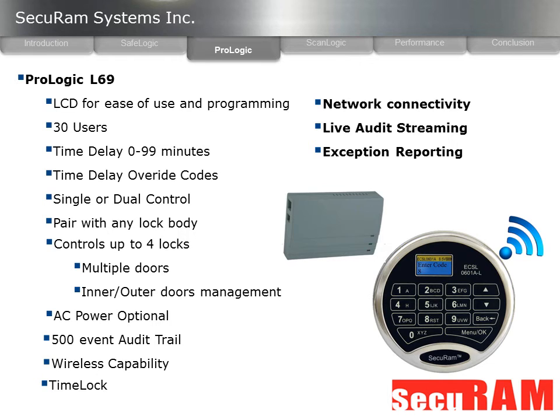Because we have this network capability with the ProLogic L69, we can also have exception reporting. And what that means is if you have an event that happens at your SafeLock that you want to monitor. For instance, you can set in the ProLogic system the maximum number of minutes that the SafeLock is allowed to be opened. You maybe have some security protocols around this. You want them to open the safe in the morning, but you want it closed within, say, 10 minutes so that you are secure again. If the length of time that the door is open exceeds 10 minutes, then it will send an alert back to the wireless access point across the network back to your software, and it'll pop up in a pop-up window on your software, but it'll also send an email to the person who needs to receive this information so you can act on it.